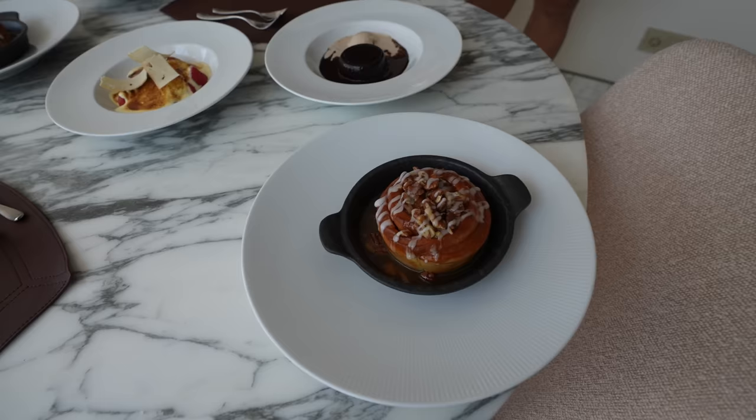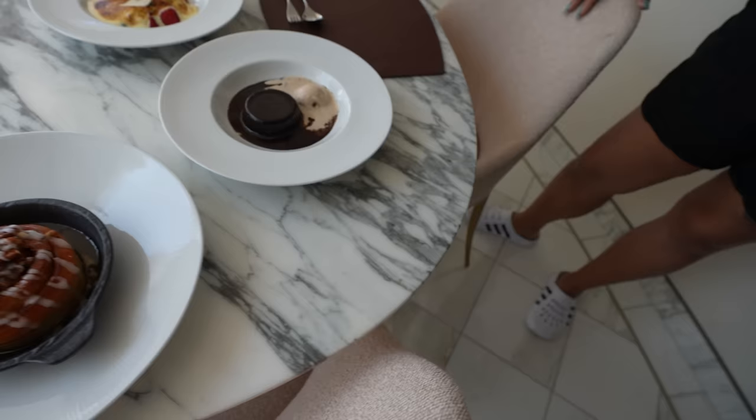Our desserts have arrived, and we have the warm sticky bun right here, which is one of my absolute favorites. It's probably my second favorite. This right here is my favorite. And I know it's melted a little bit, but this is the lava cake, my absolute favorite, served with espresso ice cream. Yum, yum.